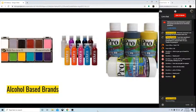Let's see here. Alcohol-based paints. I think I've covered everything from powder to cream and grease, water, and alcohol-based paints. And anytime you see hybrid in most alcohol-based paints or water-based paints, the hybrid typically means it has some kind of silicone in it. And the silicone's meant to, one, increase the shelf life of the product, and two, allow it to remain flexible on your face or body, because skin moves. Some of these paints they discovered over time would crack. So adding silicone or some kind of a moisturized, rubberized product made sure it actually stretched with your body.